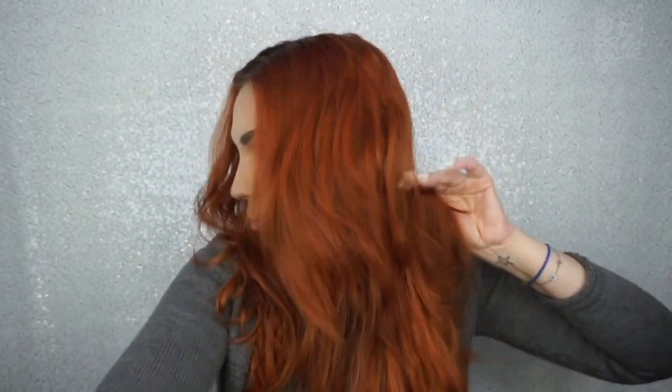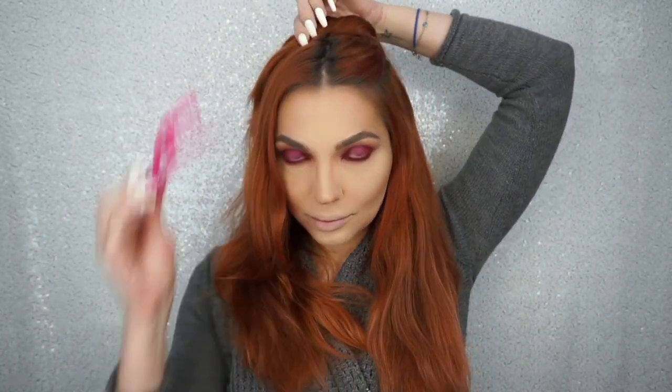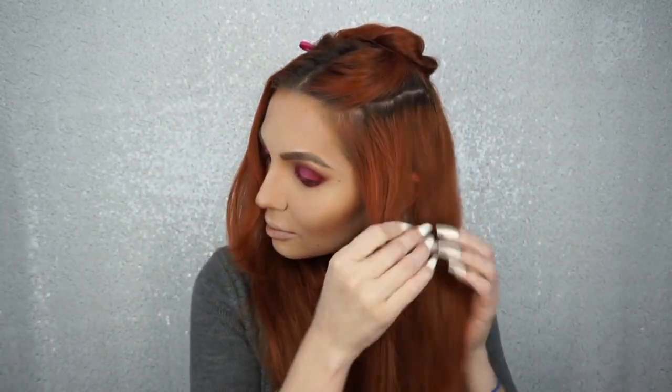Now it's time to work on the hair, and honestly I do have two left hands when it comes to hair. I'm not exactly the best hair person, but because I had just washed my hair, I started off by first brushing it. I always like brushing from the bottom and upward, and I've made a lot of videos about hair already and how to keep your hair healthy.